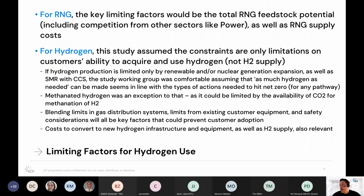What we're really focused on in this study is constraints or limitations on gas utility customers' ability to use and acquire hydrogen. So we're assuming, whether it's green hydrogen, blue hydrogen, or other forms of clean hydrogen, that as much clean hydrogen could be produced as would be needed. And that was something that the working group on the study was generally comfortable with.